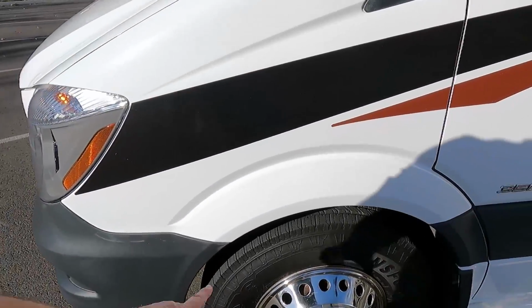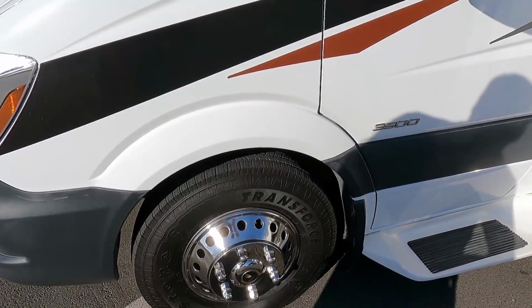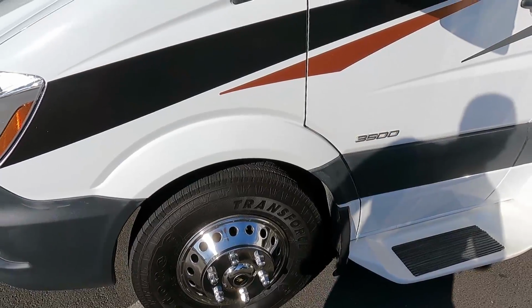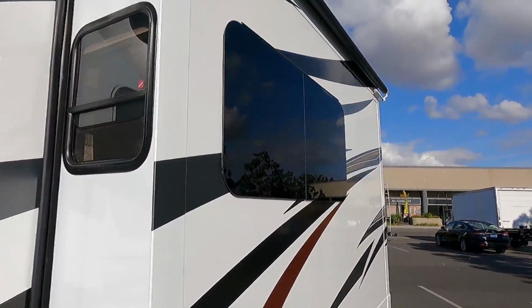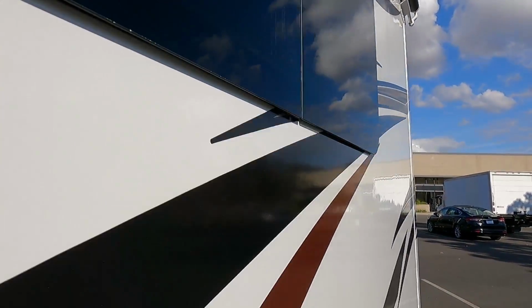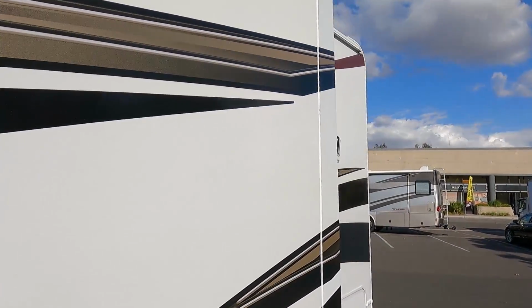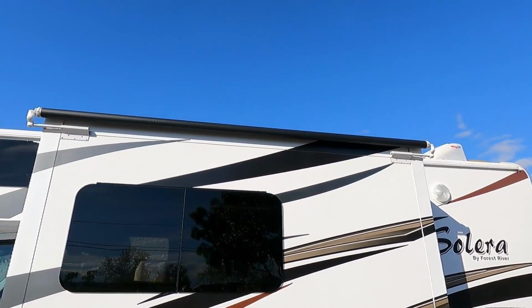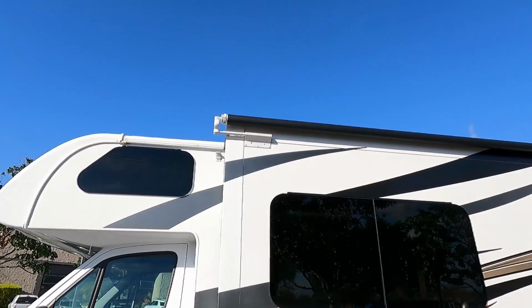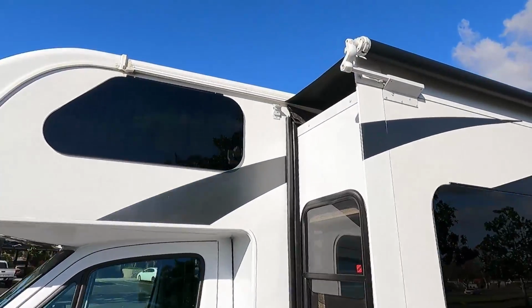It has new tires recently replaced on the front. These are not the original tires. These were replaced. Again, frameless windows with a mirror reflective finish on the exterior. It has an awning over the top of the slide out. Those are really important. This was just replaced.